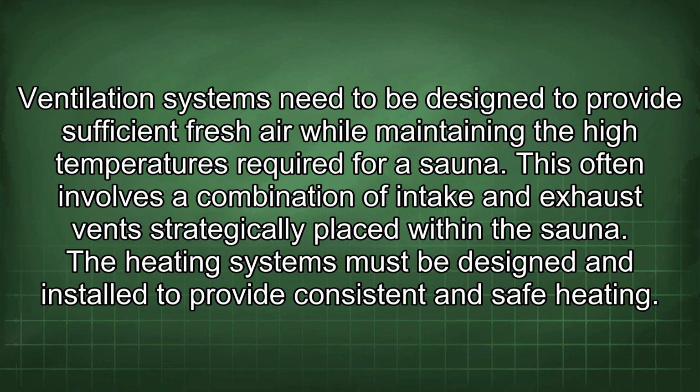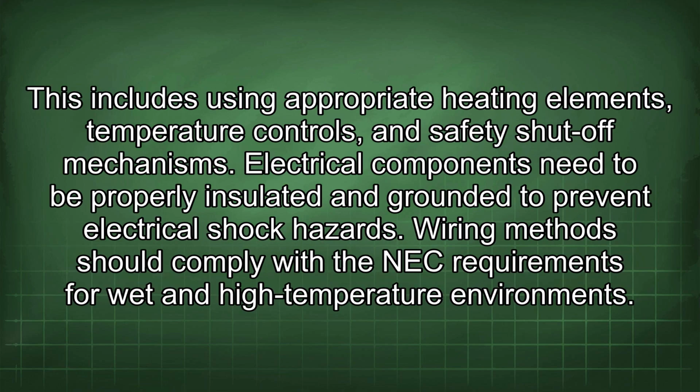Ventilation systems need to be designed to provide sufficient fresh air while maintaining the high temperatures required for a sauna. This often involves a combination of intake and exhaust vents strategically placed within the sauna. The heating systems must be designed and installed to provide consistent and safe heating. This includes using appropriate heating elements, temperature controls, and safety shut-off mechanisms.